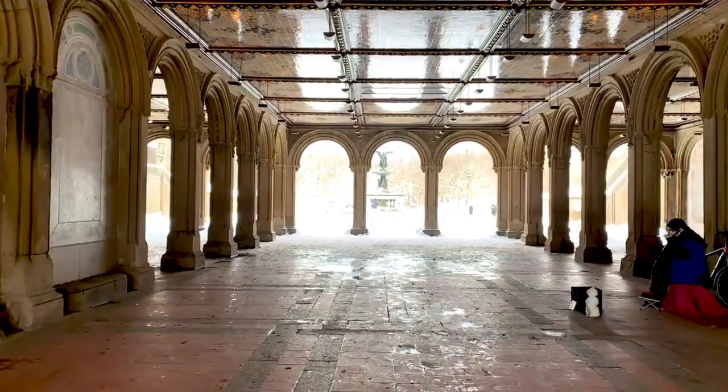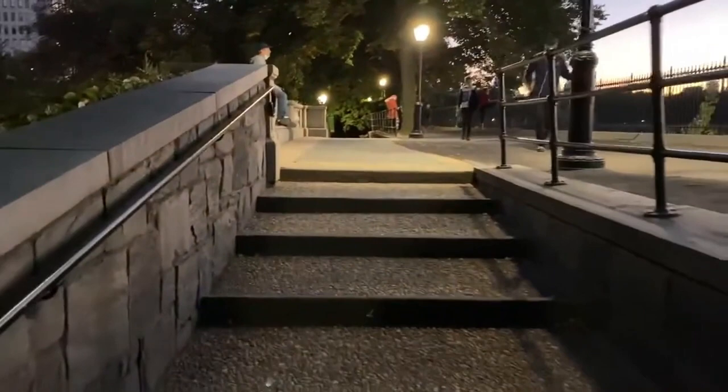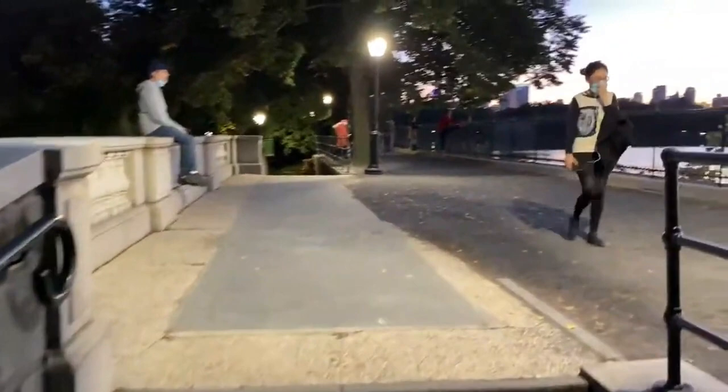All that exploring can work up an appetite. Central Park has you covered with a range of dining options. From food carts offering hot dogs and pretzels, to upscale dining spots like the Low Boathouse, there's something to satisfy every craving. And after a satisfying meal, find a quiet spot to relax and enjoy the serene atmosphere.